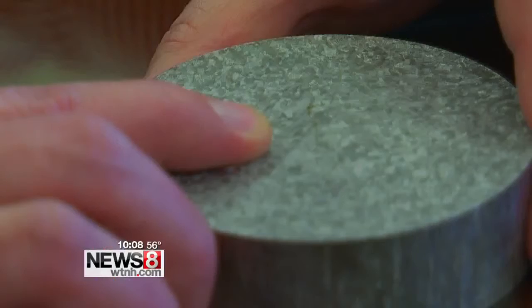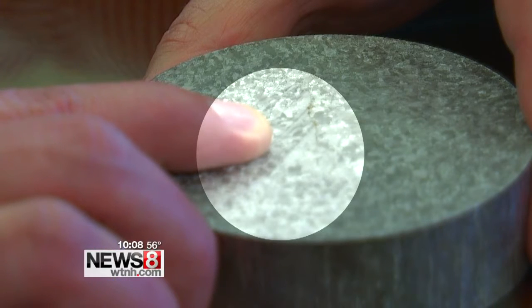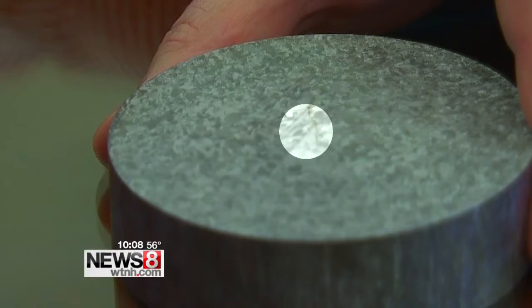If you see right here, there's a small inclusion on that metal. This is what contractors are searching for. So what Dominion's going to be doing is using an ultrasonic testing rig, very similar to a medical ultrasound. Jeff Semancik is the director of the radiation division for the State Department of Energy and Environmental Protection. See if they find any of the specific cracks or imperfections.